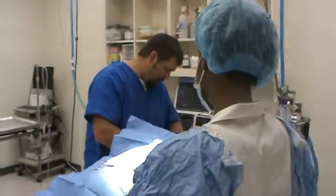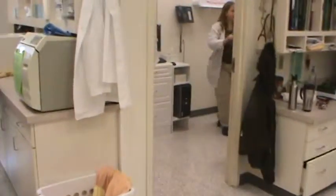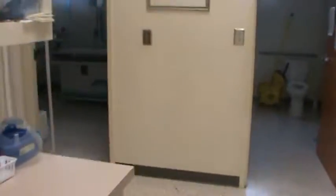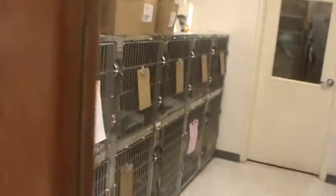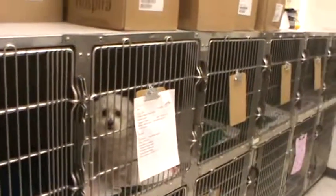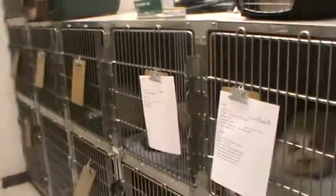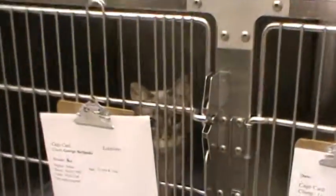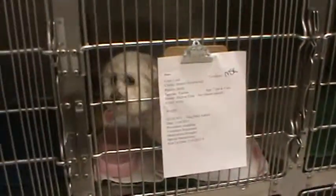Bye, Billy. And that's where Elliot was. And we'll go look at the place where the animals stay when they wake up. They have to live in these little cages temporarily. Kennels, we'll call them. There's a kitty cat. And a puppy dog, and there's another kitty cat. And they have to have their name cards on the cages, so we'll make sure we know who they are. There's another little puppy dog.